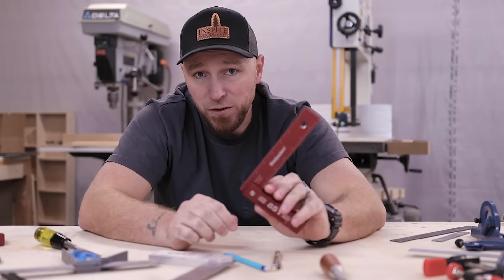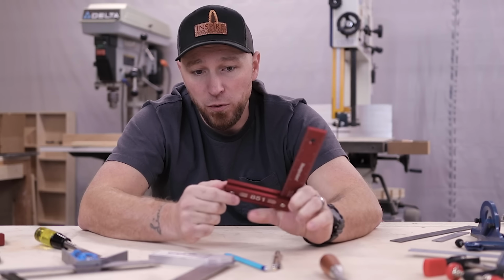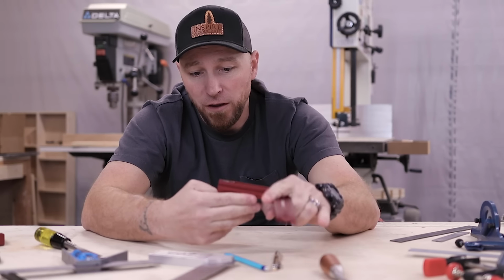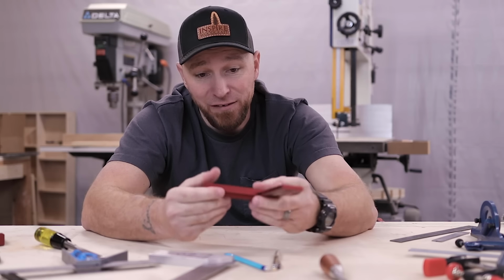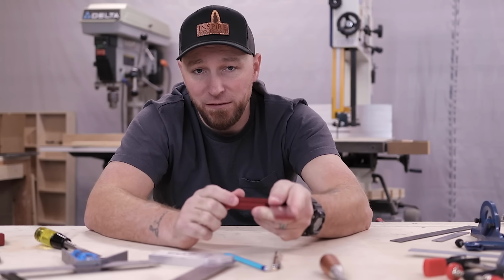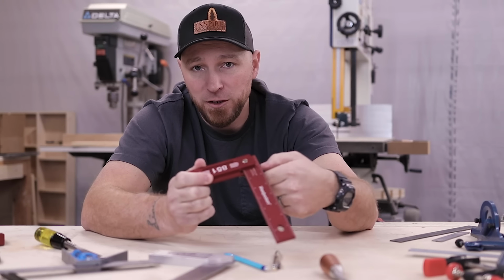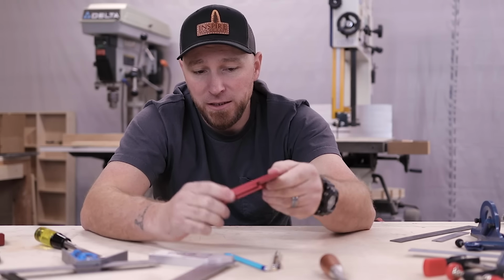With one of the Woodpeckers ones that we brought in, this actually has this lip right here, which provides two reference points to my material. I have it on the face and on the edge, which means every single time I set this down, it's a positive registration. I also like that this one doesn't have that 45-degree notch missing from it, so it's not sliding around, it's not tipping this way.